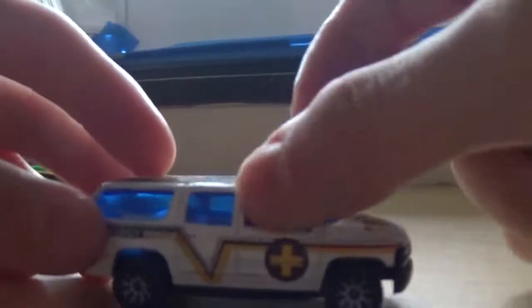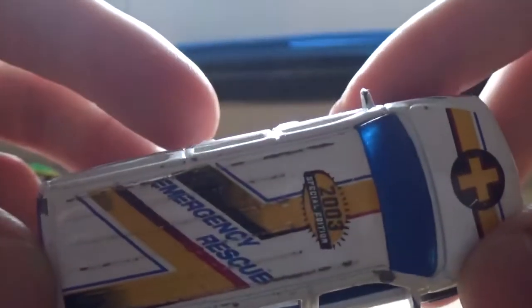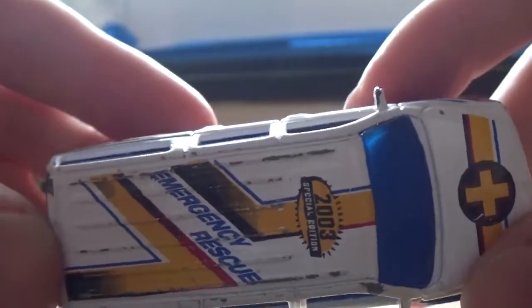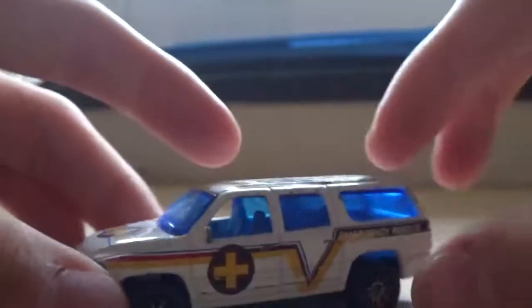Alright, so today I've got another flea market haul. This time I went to a different market, and it was worth it. It's about an hour away, but yeah, it was quite worth it. So first we got a Chevy Suburban 2003 Special Edition. I think this one came in some sort of other pack of something random.